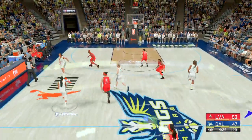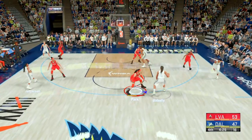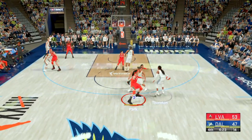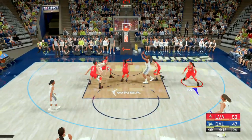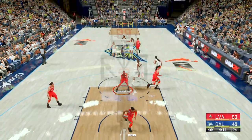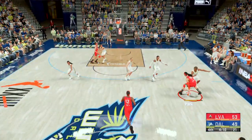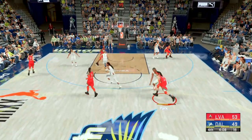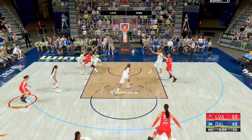The wings go the other way with it. Back to Sobley. Thornton. Three-pointer. Offensive board. Collier. And there's the bucket. Staying with it that time. And offensive glass getting it done. Plum with it. Launches it. No good there.